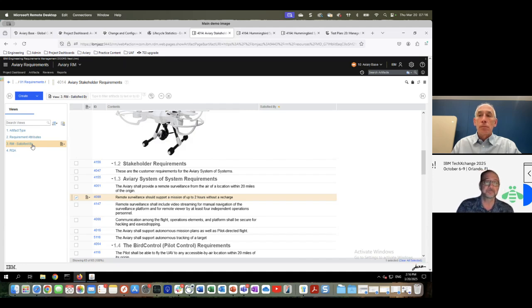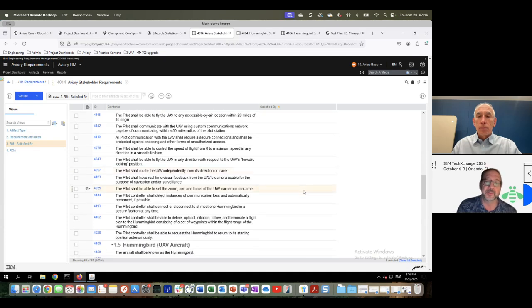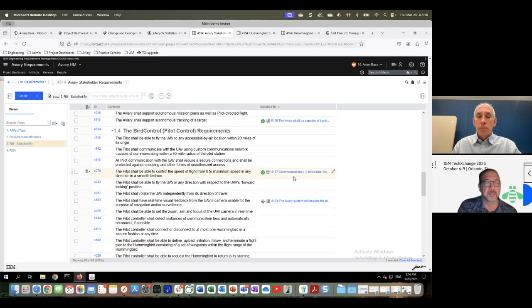So from our stakeholder requirements now, we want to show traceability down to what lower level requirements are satisfying these stakeholder requirements, right? So when we do that, we can create traceability using simple drag and drop from one requirement to the next, or we can use a menu-driven approach to do that. But in this case, I've got a column on the right showing that this stakeholder requirement on the left is being satisfied by some lower level requirement.